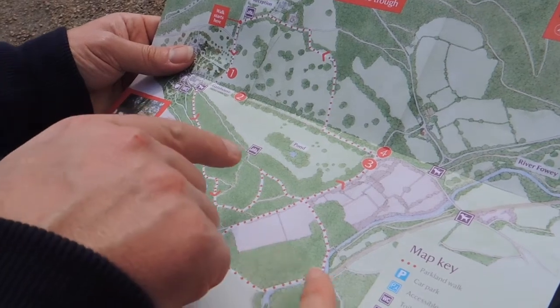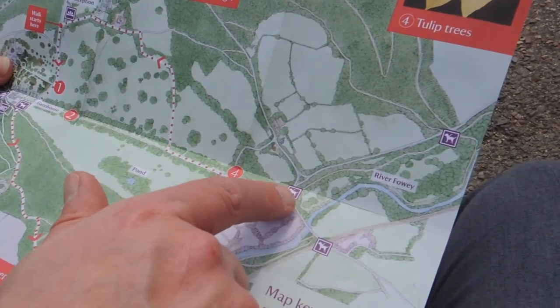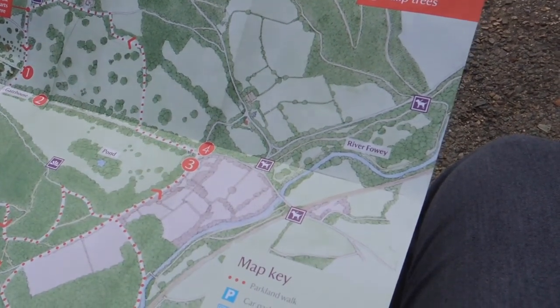Shame, really. And we obviously went down to Respryn Bridge, which is really pretty, and there is a National Trust car park down there. And they haven't added that on either. Could have easily been put on as an option.